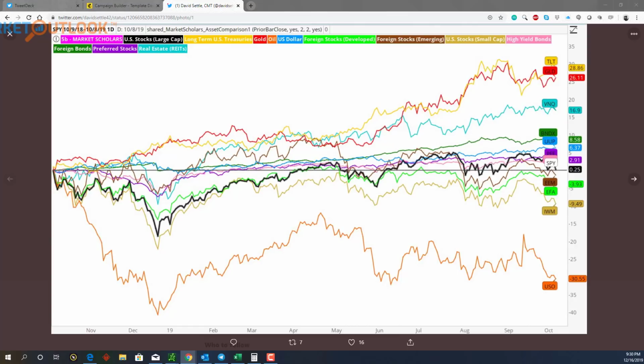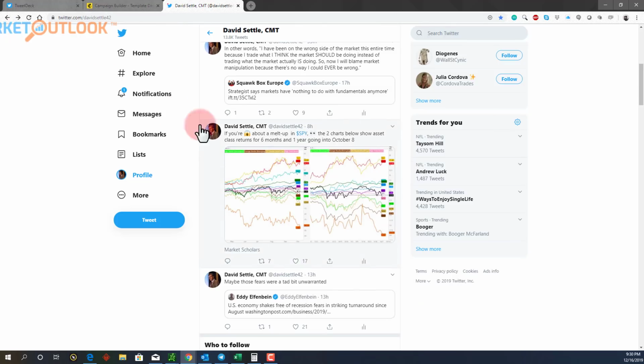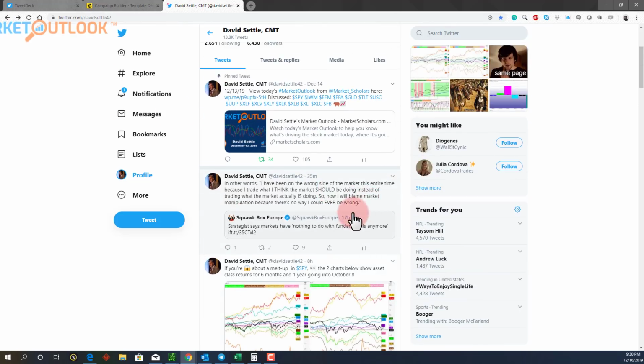So, it doesn't mean that we won't get a small pullback like we talked about before, but it's hardly euphoric, and it hardly means that we're going to all of a sudden start tanking here, like you saw here. One of the other things I tweeted out this evening was, now the markets have nothing to do with fundamentals. Well, that just means that person has been on the wrong side of the market.